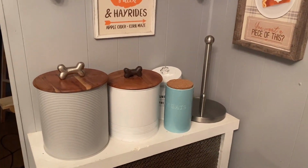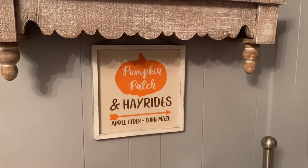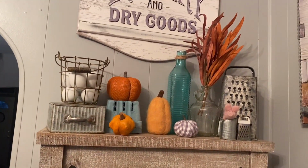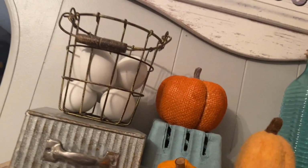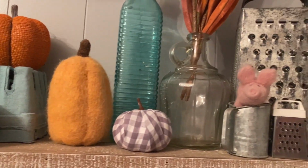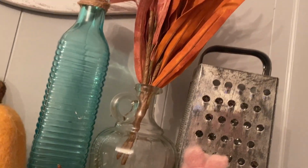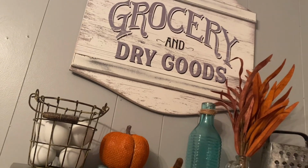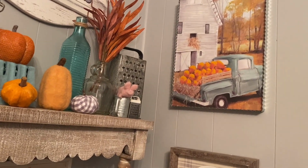And then finally, over in this corner, this is where I keep all my dog foods and treats and things like that. And I have another Target dollar spot sign there. Have had that for many years. And then up on the shelf, I kind of reorganized everything, moved some stuff around, took some things off. And then I added in a little pumpkin patch, some different shades of orange. And that little pig there is one of my needle felted items that I made. And yeah, love how that turned out. I think it's just the right amount of color.